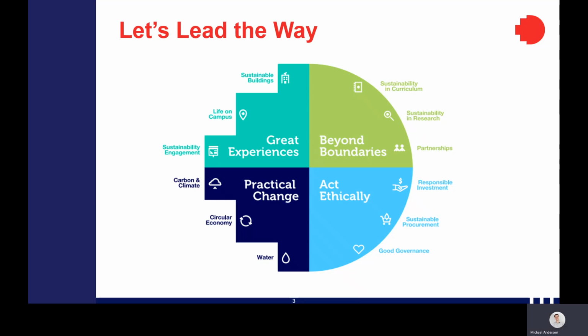RMIT is leading the way in sustainability when it comes to providing great experiences for our students and staff through our life on campus, our sustainable buildings and various sustainability engagement activities throughout the years. We ensure we do this in a way where we are creating practical change on the way we do business at the university. Additionally, of course, we're ensuring we're always acting ethically through things like our investments, our procurement of goods and services, and overall governance, but ensuring also that the impacts that we're having in sustainability are beyond our boundaries, primarily through the education of our students, the partnerships we enter into with those outside the university and the research we're undertaking as well.